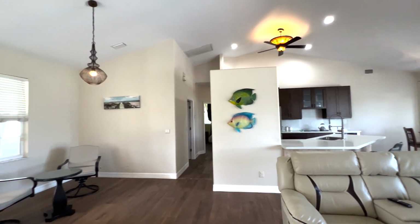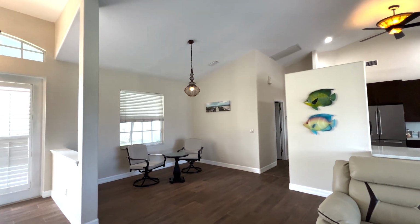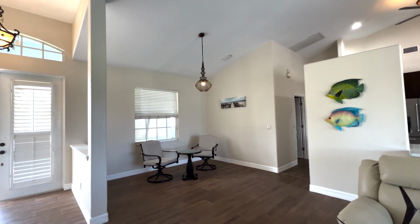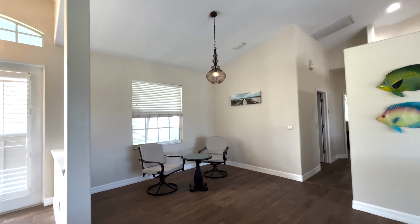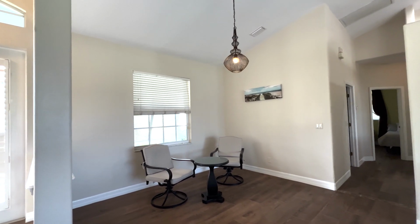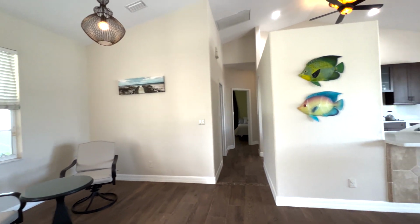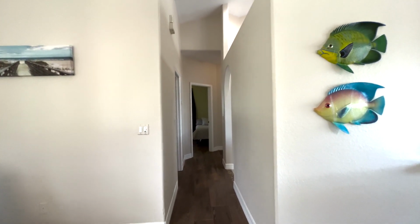Let me start with the area here. As you can see, that's your dining room. I'm sorry there's only that little table and those 2 chairs, but the owner already started taking some stuff out. So that will be your dining room area. Now let's go down this hallway.